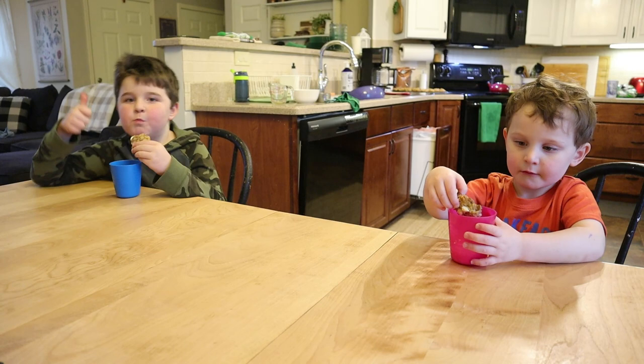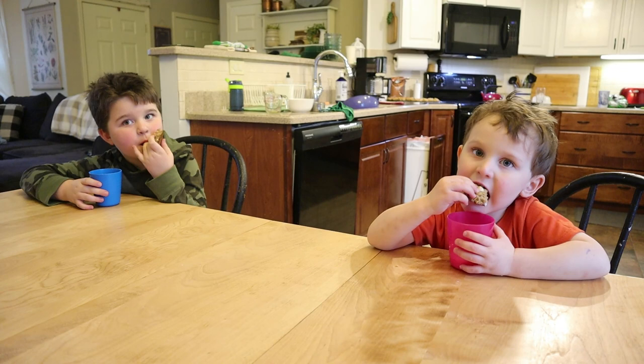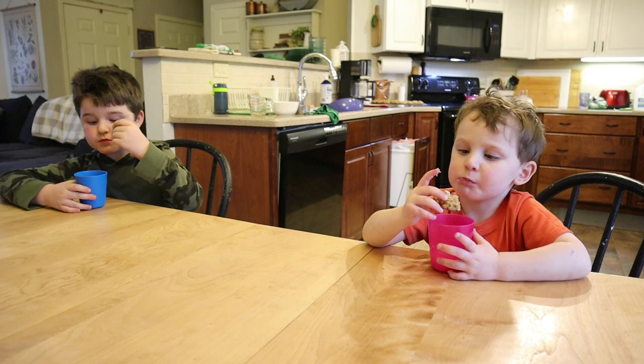Pretty low sugar recipe and not too upset about that. What was it, only like 1/4 cup of brown sugar in the whole batch? All right, well, pretty good.